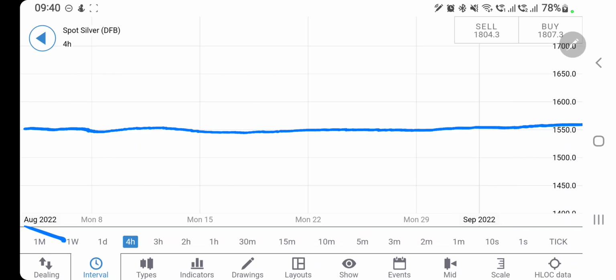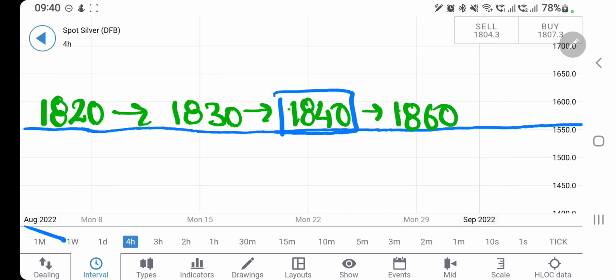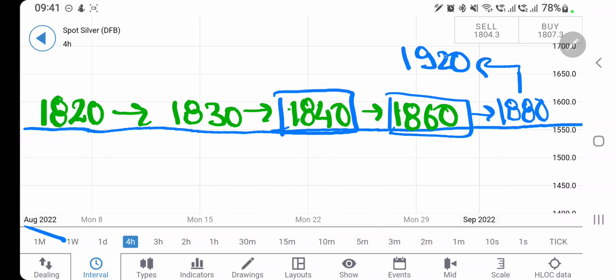Now let's start the strategy. Let's look at the levels here. So potentially next week, if you see it trading below 1820, you can go long. Remember 1830, every 10 points it has resistance, and then beyond that 1860. Till here you have to exercise caution. 1840 is a very strong resistance zone, then 1860 will come. Beyond that 1880 and 1920. This is the zone for extra caution.